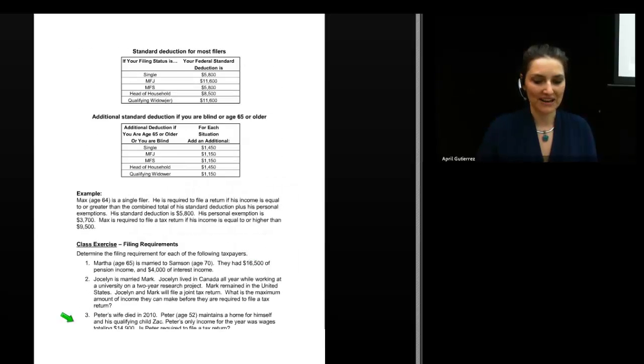Next question in line, number 3. Peter's wife died in 2010. Peter, age 52, maintains a home for himself and his qualifying child, Zach. Peter's only income for the year was wages totaling $14,900. Is Peter required to file a return?